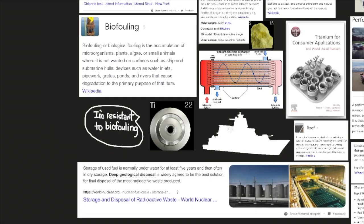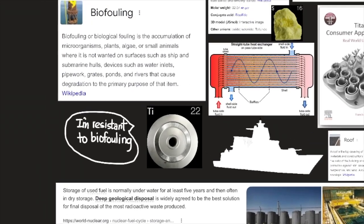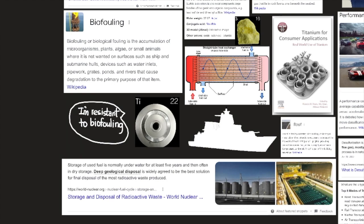Biofouling, or biological fouling, is the accumulation of microorganisms, plants, algae, or small animals where it is not wanted on surfaces such as ships and submarine hulls, devices such as water inlets, pipework, grates, ponds, and rivers that cause degradation to the primary purpose of that item. According to Wikipedia, titanium helps against biofouling. In addition, titanium is the only metal known to be completely resistant to all forms of biofouling corrosion.